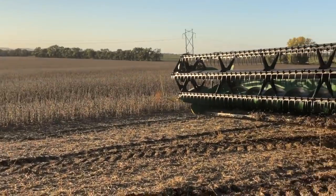Oh, and this is our new grain truck, new to us grain truck. Bought it so we could haul silage and cut soybeans at the same time, or on the same day anyway. Anyway, I'm gonna go switch off Kendall.